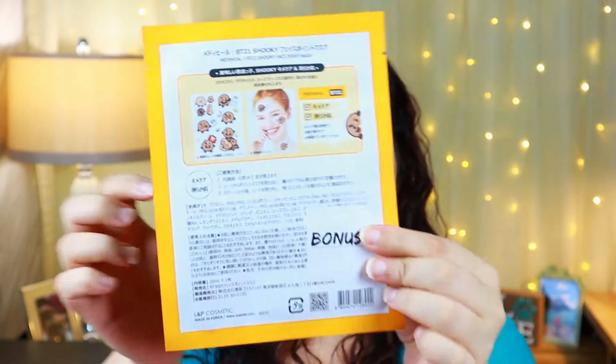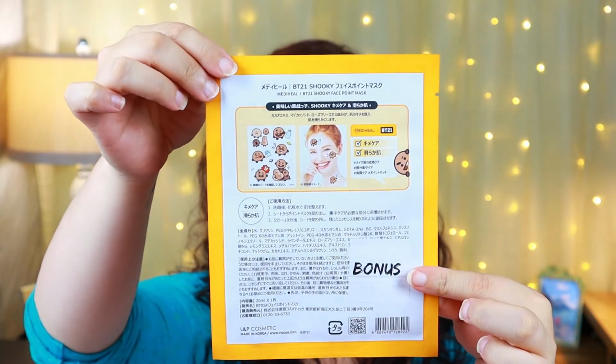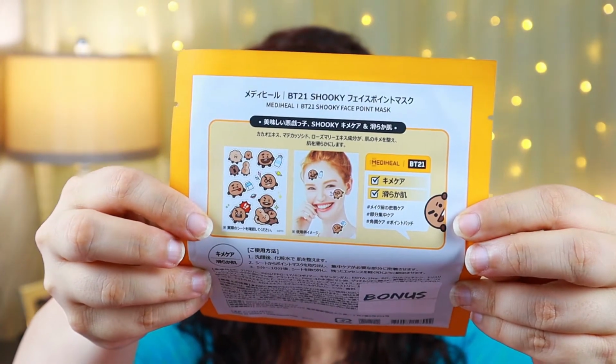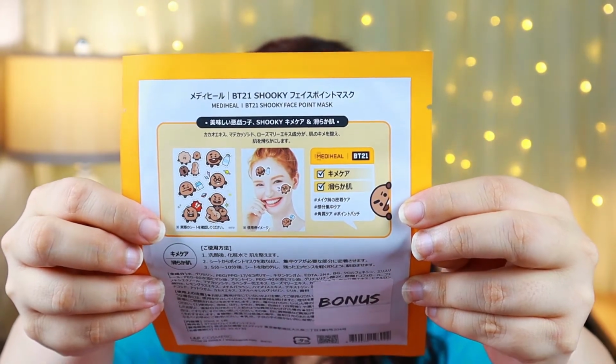And this is what the back looks like. It looks like this is a bonus item. I don't know if it's because I had just signed up and it was a new item for me, or if it's because they knew things were gonna be backlogged for shipping. I'm not sure, but it looks like they're tiny, like, I don't know if you can see this, they're like tiny little mask bits that you place, I guess. I don't know. It's probably gonna be cute.